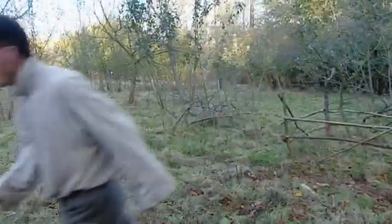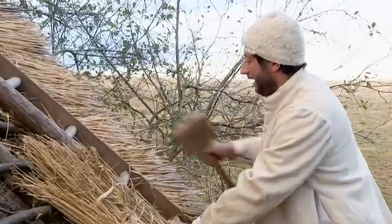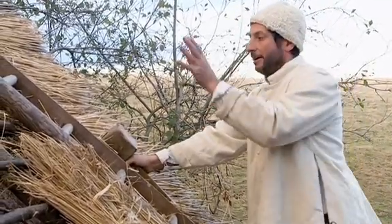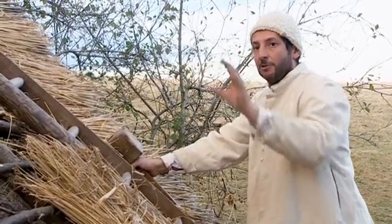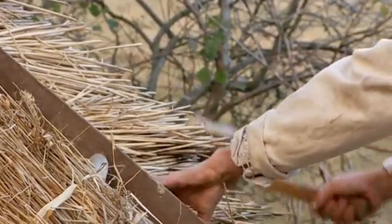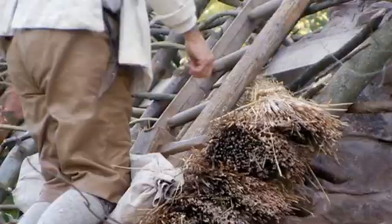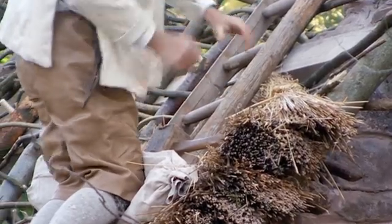Steady, steady, steady. What I'm doing here is trying to get an even density of depth on the thatch, because what I don't want it to do is gully out. And what we mean by gullying out, if you have a thinner part of thatch and then a denser part, you'll find that the thinner part will wear quicker. This overhang is quite important to shed the water away from the stonework of the building. The more even you get this, the better water flow you're going to get away.